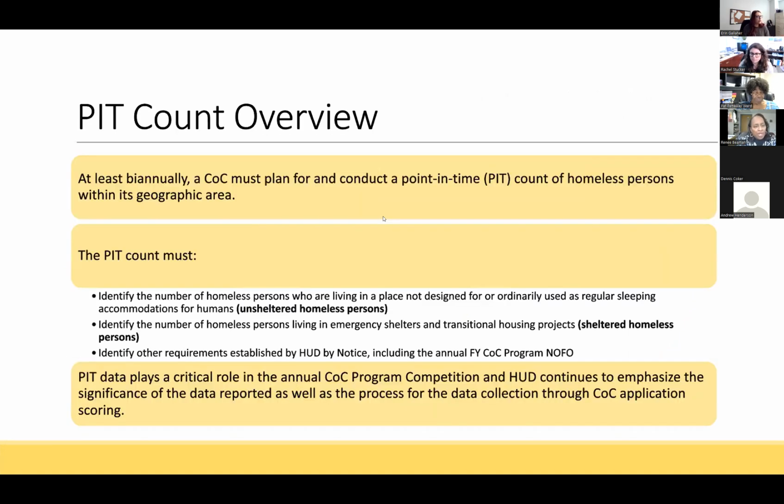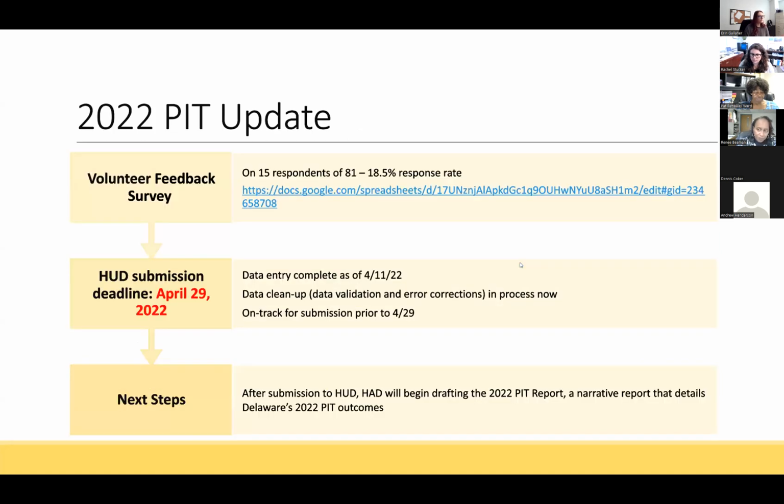For the 2022 PIT, this is a little overview. I'm not going to spend a lot of time here, but just information on the point in time count for those who might not be familiar. It's an annual count that we do here of persons experiencing homelessness in the state. So it's unsheltered homelessness, sheltered homelessness, and any other requirements put forward by HUD. And PIT data plays a critical role in our competitiveness for COC funding as a community.